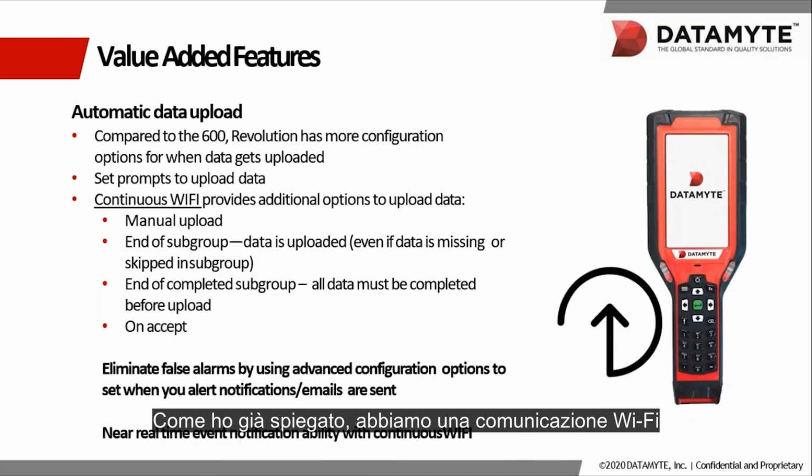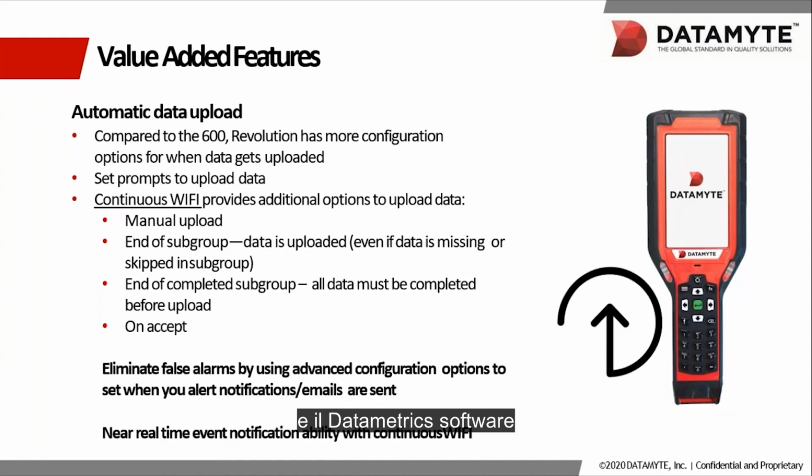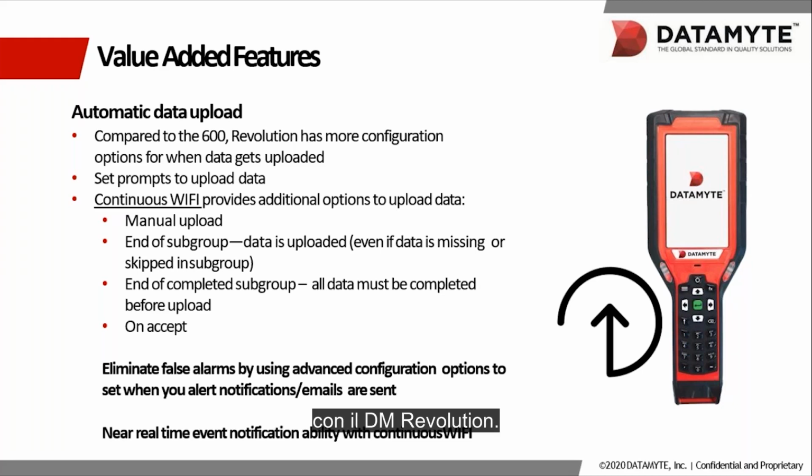So I already mentioned it. We have a Wi-Fi communication, permanent communication with the data collector and our central database and our Datametrics software, or the Transcend 2 software, which was still available for the 600, but now it works too with the DM Revolution. So automatic data upload, nearly real time. And that is a possibility that the 600 did not have.